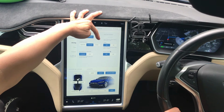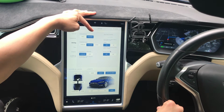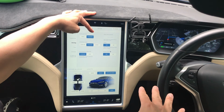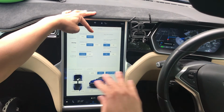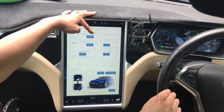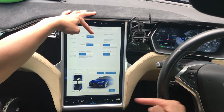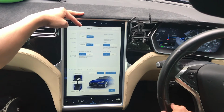Creep refers to feeling like an automatic car in a normal combustion engine car, where if you're stopped at the lights, the car will roll forward slowly. If you turn creep off, which is what I like, and you put the brakes on, or even if you don't have the brakes on, it'll stop if it's on a flat. So I like that feeling. I don't like the car rolling forward. Plus it uses energy as well.